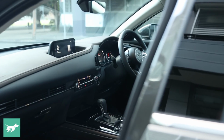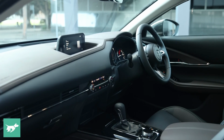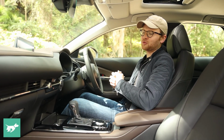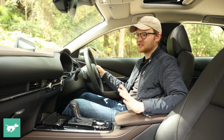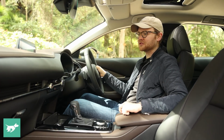It's inside the Mazda CX-30 where this crossover really goes for the jugular up against its rivals, because the interior is almost premium grade. It really is very close, and certainly from a design perspective, the CX-30 looks miles more expensive than most of the vehicles this competes against.